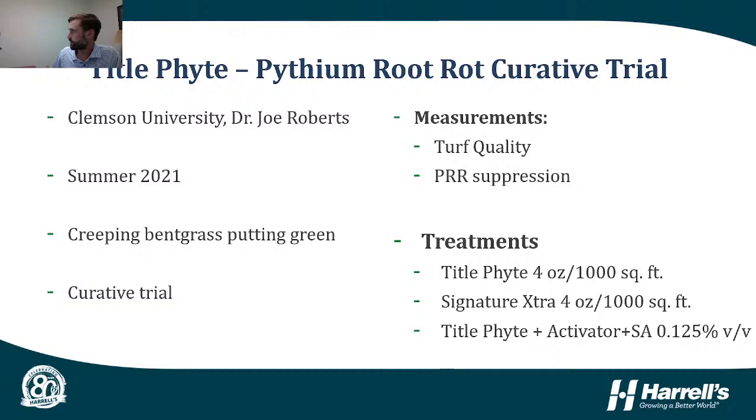And so in this trial, we're looking at turf quality and Pythium root rot suppression. Treatments were Tidal Phyte at 4 fluid ounces per 1,000 square feet, Signature Extra at 4 ounces per 1,000 square feet, and Tidal Phyte plus Activator plus SA, which is a proprietary adjuvant from Harrell's used in combination with Tidal Phyte.